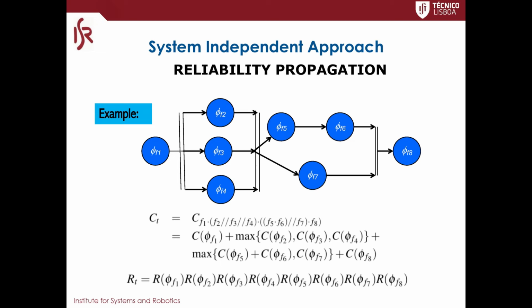So let's go back to our example. Here, the cost would be the cost of F1 followed by the parallel execution of F2, F3, and F4, followed by F5, F6 in a sequence in parallel with F7, and after that F8. So I just use the formula. It's the cost of phi of F1 plus the maximum of this plus the maximum of the summation of these and F7 plus the cost of phi of F8. While the reliability would be the product. This is the shorthand. I should probably correct it to be more precise.